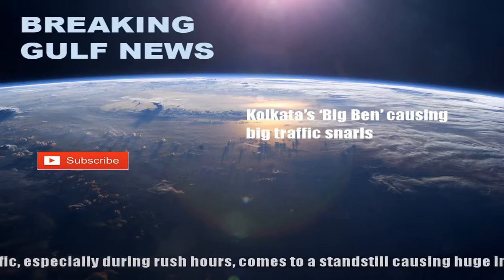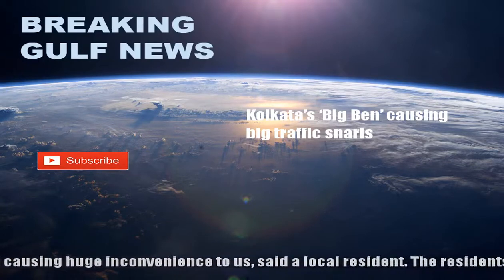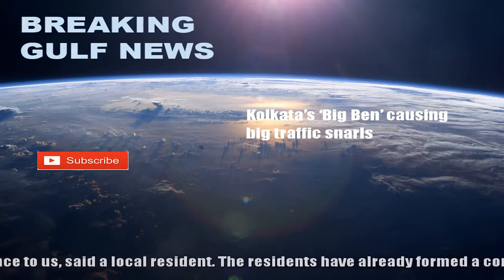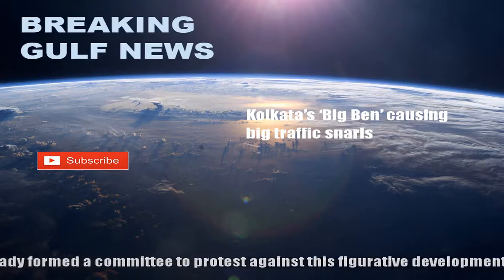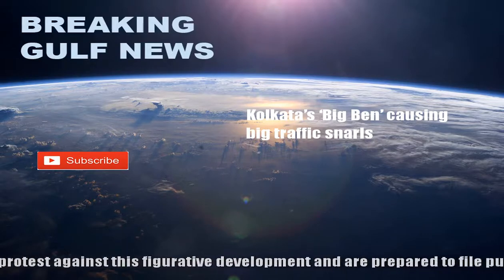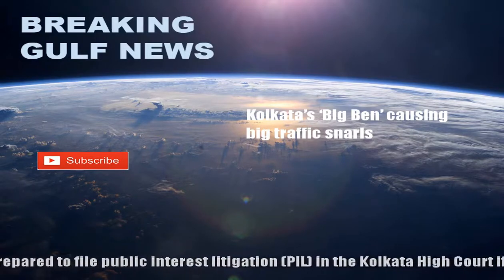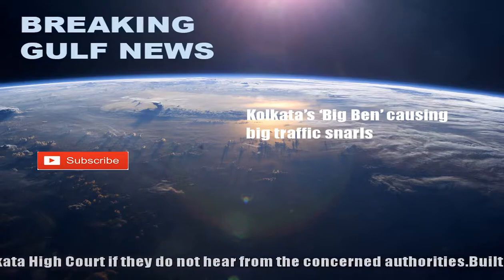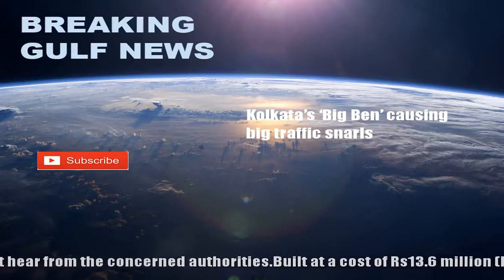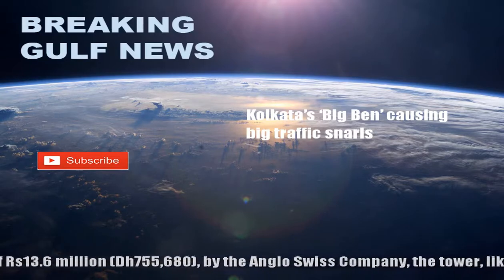Built at a cost of ₹13.6 million by the Anglo-Swiss company, the tower, like the original Big Ben, has four gigantic clocks of 12 feet diameter facing the four cardinal directions. To create the Big Ben-like facade, the external structure has been fabricated with fiber-reinforced polymer, which has been cast into hundreds of blocks and then installed with utmost accuracy around the tower.